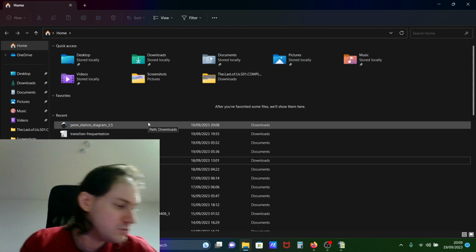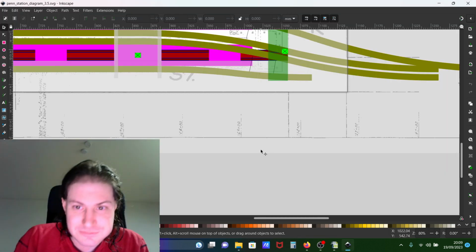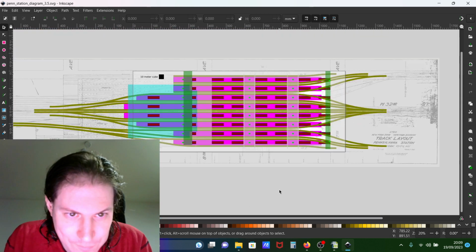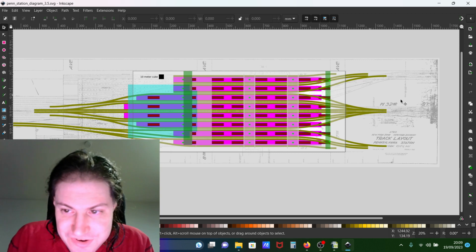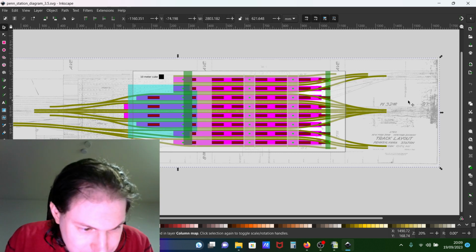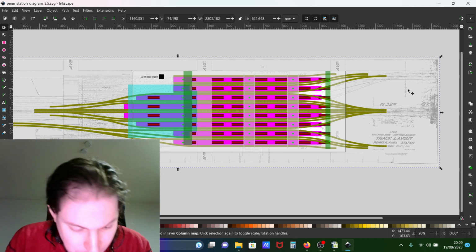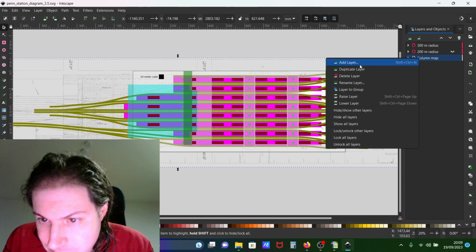I've been asked for a 2D model. This is the 2D model. Let's go over this. This is a size comparison. This is on a different layer. How about this? I'm going to show this. Column map.